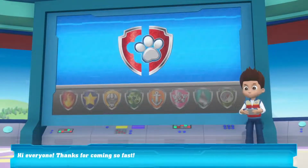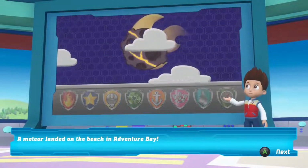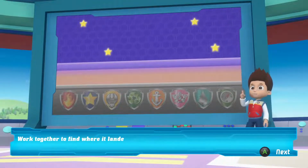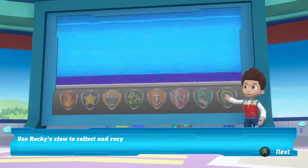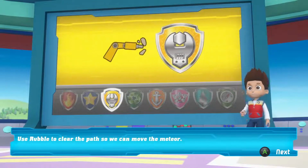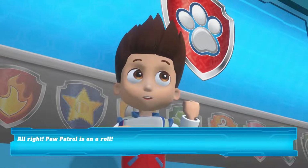So fast. A meteor landed on the beach in Adventure Bay. Once safe, the meteor fell near the beach without causing too much damage. Work together to find where it landed and bring it to the lookout. Use Rocky's claw to collect and recycle the garbage on the beach. Use rubble to clear a path so we can move the meteor. All right, PAW Patrol is on a roll.